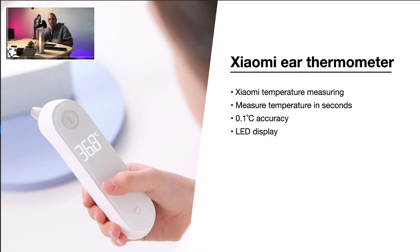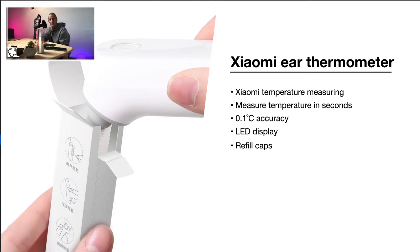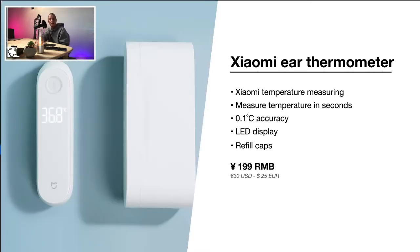This is literally the images that I got from the Xiaomi app and from the Xiaomi website here in China. So it looks pretty cool. It comes with refill caps, so you don't have to constantly put the same thing in your ear. And it came out for 199 RMB, which is around $30 or 25 euros right now.